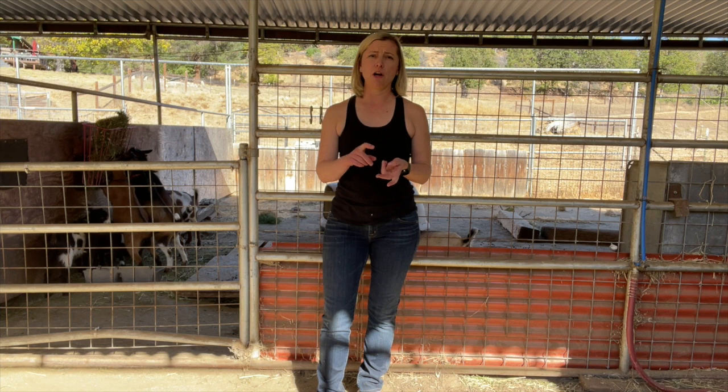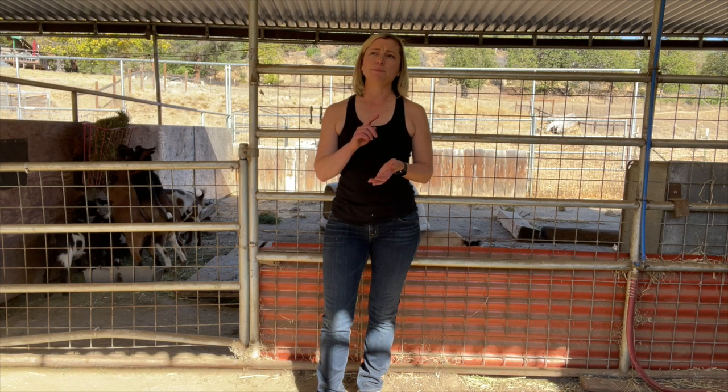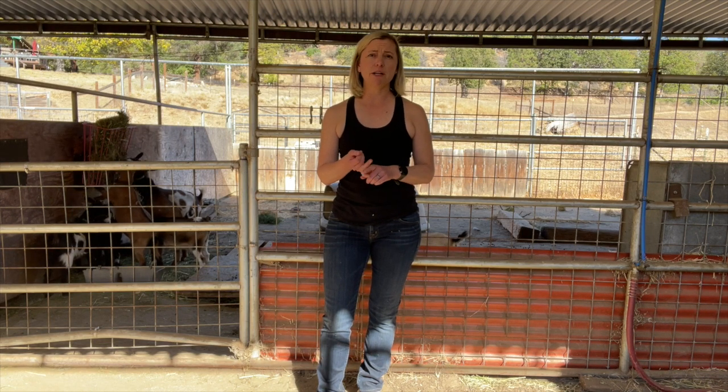Now, there are some specific livestock guardian dog breeds that are very common. You've probably heard of a Great Pyrenees. They're the big white fluffy dogs who are super duper friendly. There are also breeds like Anatolians, Kangals, Komondors, Pyrenean Mastiffs, Maremma, Akbash, and those are just some of the more common livestock guardian breeds.